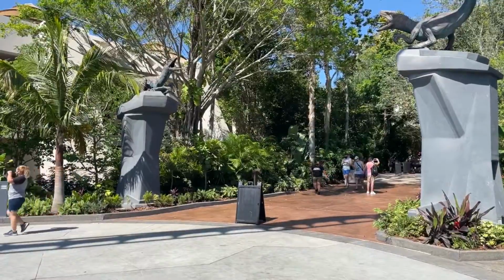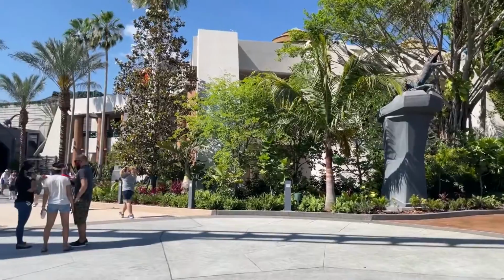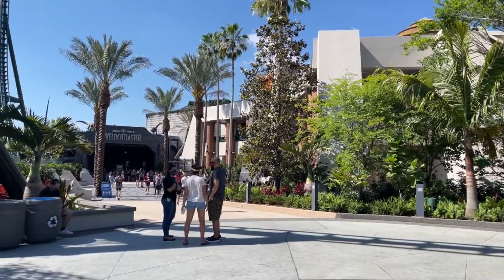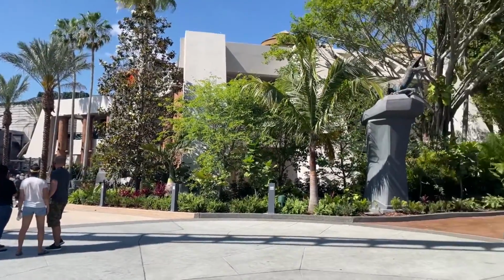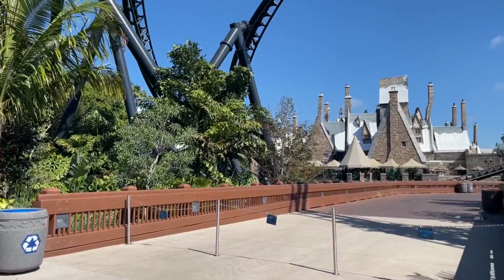As the coaster goes right over me, it's so cool. They're only a month from it opening, so if you didn't get a chance to go to the preview, it's right around the corner. It's right next to where you walk in from Jurassic Park, and you have the entrance for the ride over there on the left. If you head this way, there's that brand new bridge that they built.